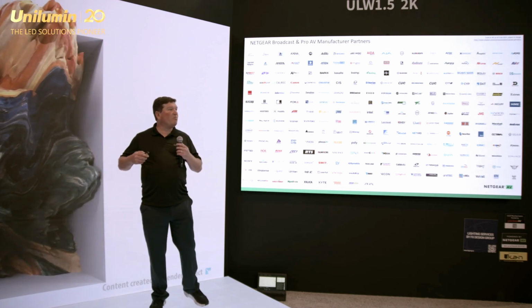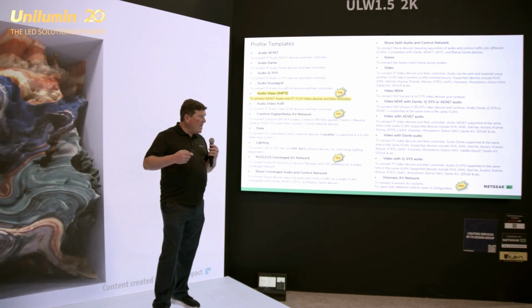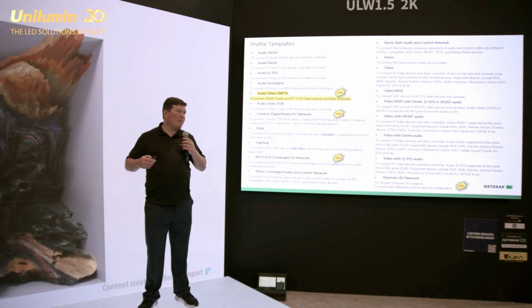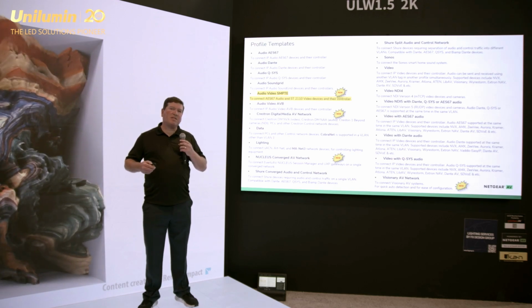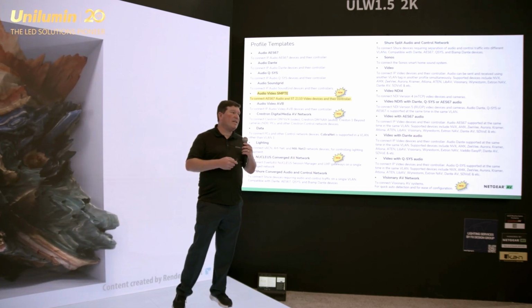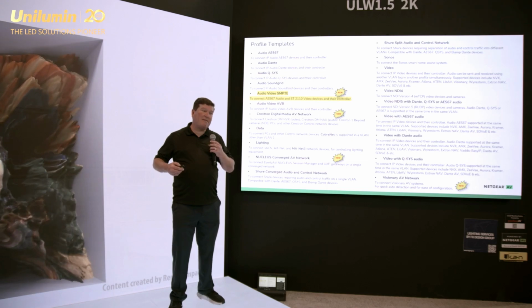A lot of this is done with profiles that are built for each of these individuals. So we aim to really simplify the configuration of these switches. It was one of the number one things that came out, that switches are complicated. Our team doesn't understand command line interface. How could we simplify this? And it really came down to profiles with the switches. One of the newer ones is SMPTE 2110.